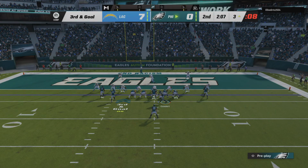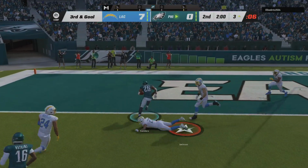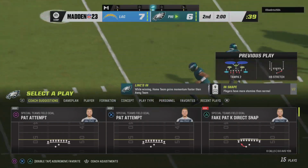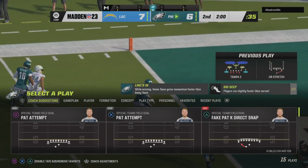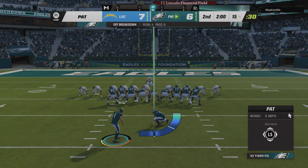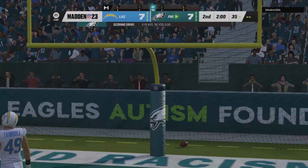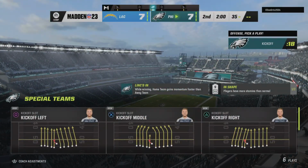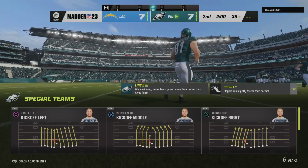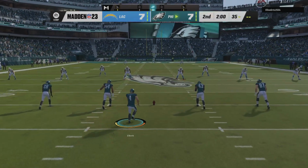In motion left, the tight end. Sanders is into the end zone for an Eagles touchdown. On for the extra point, Jake Elliott. It's up and good, and we're tied at 7 here in quarter number 2. So all even at 7 now as they kick it away.